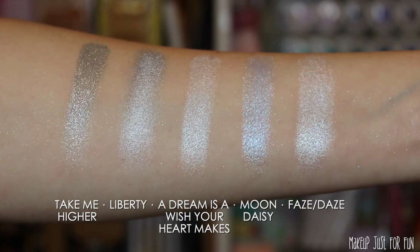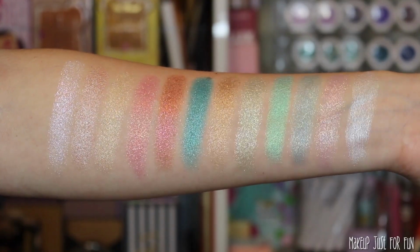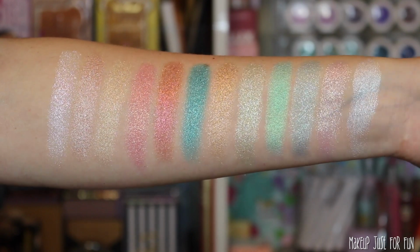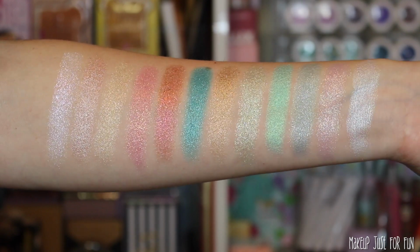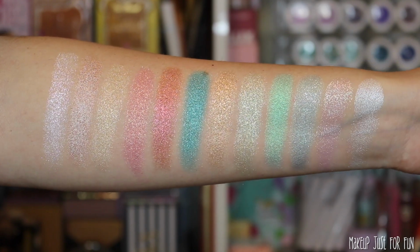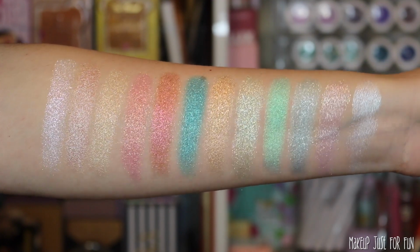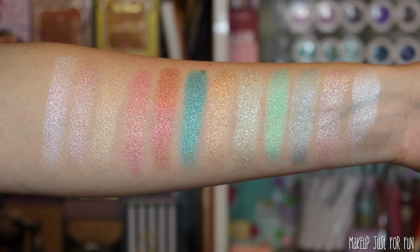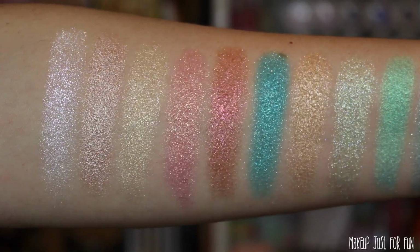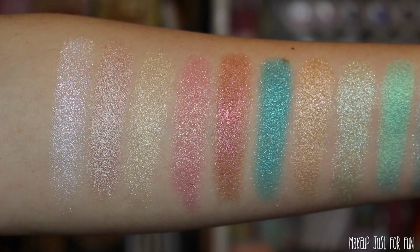Now I'm going to show you all of the shades in this vault swatched together so that you can get an idea of the entire color story in here. That is a whole lot of shimmer. I don't know why they're not really doing their satin formula. I know that a lot of people found the mattes harder to work with. Personally, I liked those as well, but at least they should do a couple of satins. I don't know. Sparkles, I guess, make sense for Disney princesses.